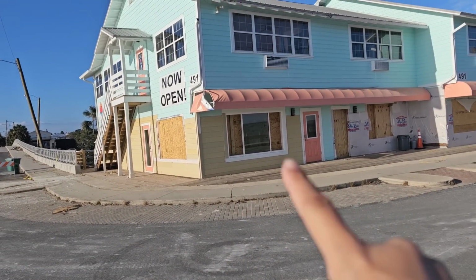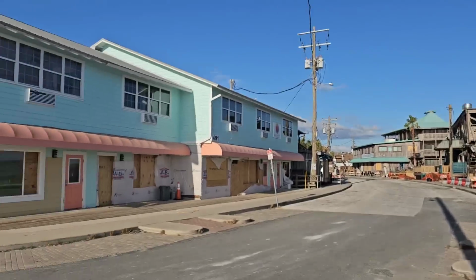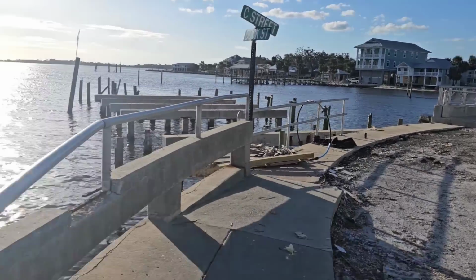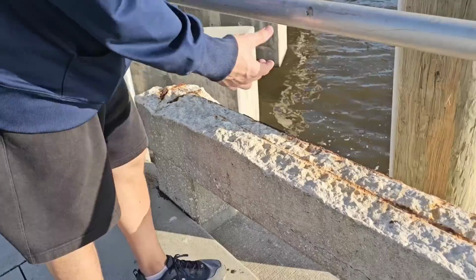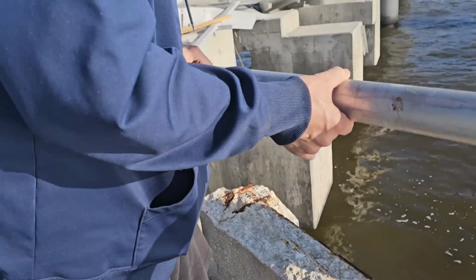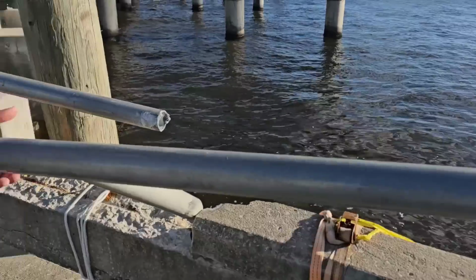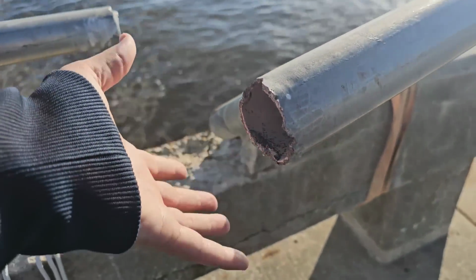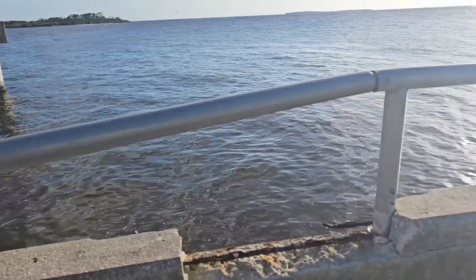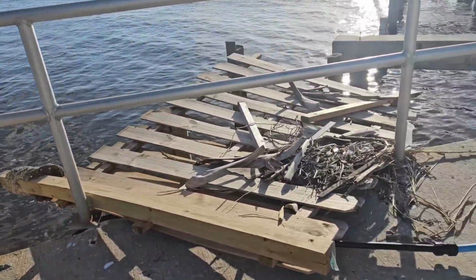Let's look. All of that is boarded. Oh my goodness, look, they had a "now open" sign. And immediately closed. Look, the concrete busted out of here with the rebar. Rebar busted out as the water took the rails, lifted the concrete. Look. It's like galvanized steel. Snapped galvanized steel as if it was nothing but a brittle piece of wood. I can't believe this. Wow, this is so sad.